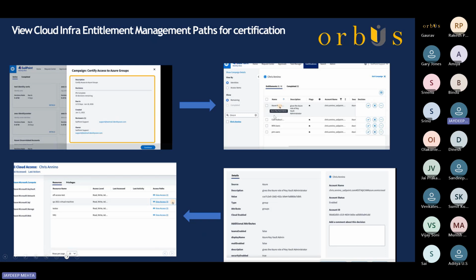You can filter by users and approve the relevant accesses. An important aspect of certification is to ensure that you have friendly entitlement names and descriptions to help provide context to your reviewers in order to rightly take the certification decisions.